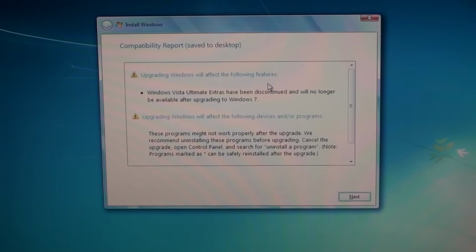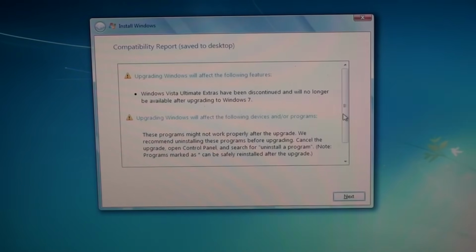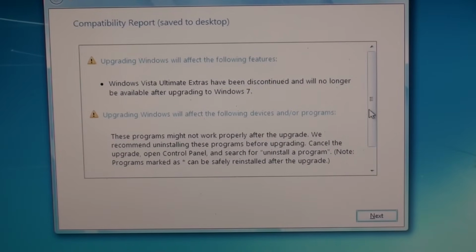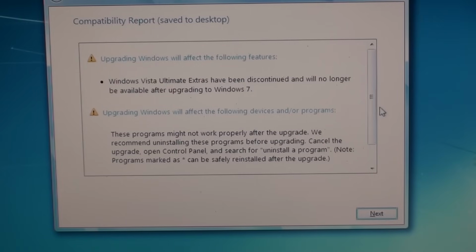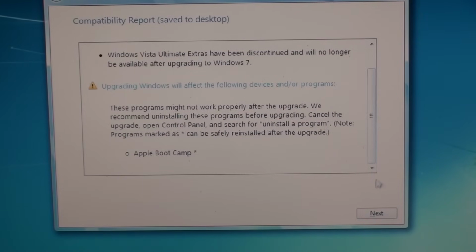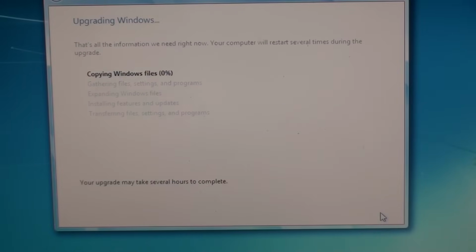Oh my god. Windows Vista Ultimate Extras have been discontinued and will no longer be available after upgrading to Windows 7. I don't care. Programs might not work. After the upgrade, we recommend uninstalling the programs before upgrading. Apple Boot Camp. Well, we can reinstall that. And the cycle begins again.